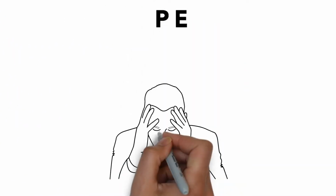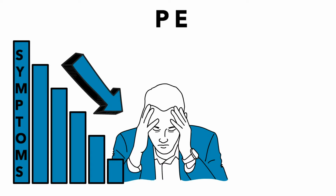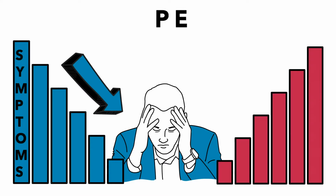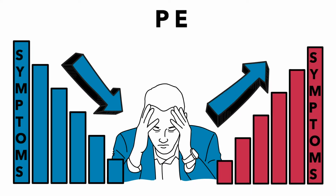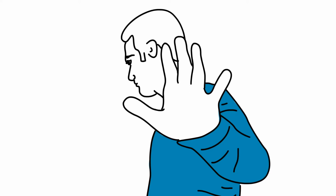PE is very effective for decreasing PTSD symptoms. However, since it asks people to approach difficult experiences, it can be experienced as quite distressing for the veteran, and PTSD symptoms may sometimes worsen before they improve. This is because the veteran will be facing the experiences, thoughts, and feelings which they have avoided for so long.